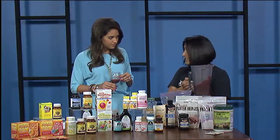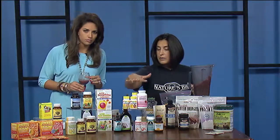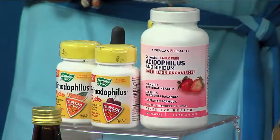You can also throw it on toast. So what else do we have? This is really essential. These right here are probiotics. And when your kids go back to school, there are so many germs they come home with. The probiotics are basically what you find in yogurt.